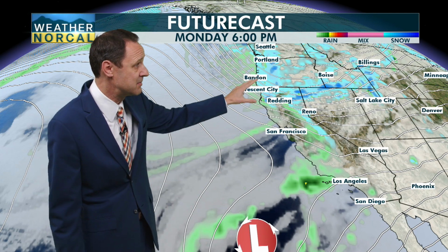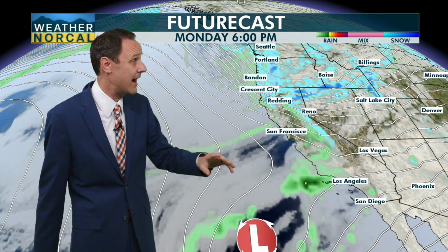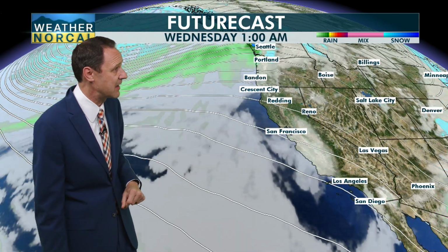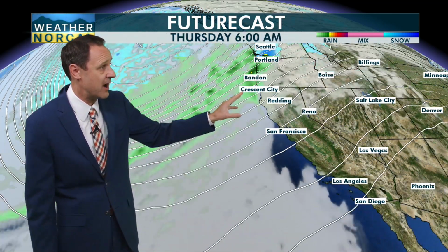And then we're going to watch a disturbance dive down from the north. Now, this is a cold storm system. This is much colder than we've seen for a while, which means should we be able to squeeze some moisture out of it, we're talking about snow levels dropping down to, on average, 2,000 feet, and maybe locally lower in some cases here. Now, Tuesday looks like we may begin to dry things out, and then going into Wednesday, fairly dry as well.